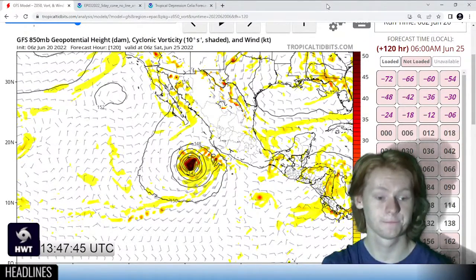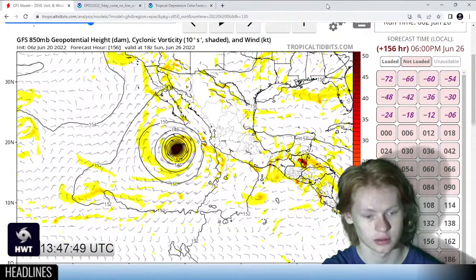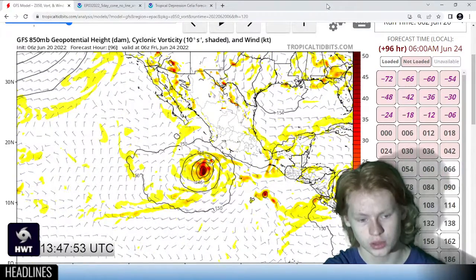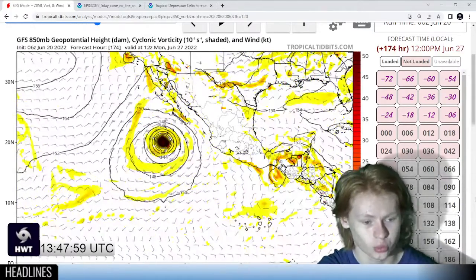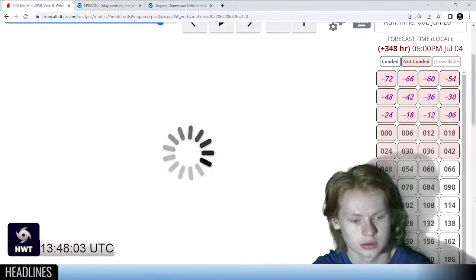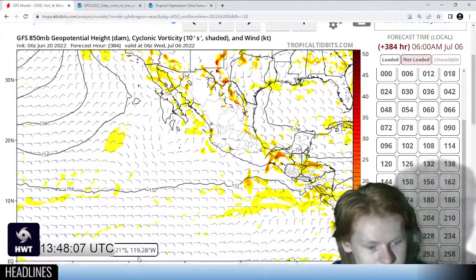Wow, that's a big storm. And then another one behind it too. Look at that. Look how compact and tiny that is. It looks like it broke off from Cecilia. Really, really intensifies and becomes a little powerhouse there. Really fascinating stuff.